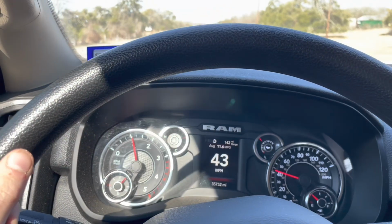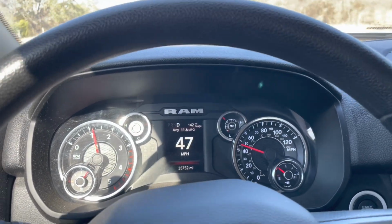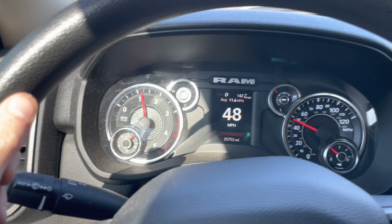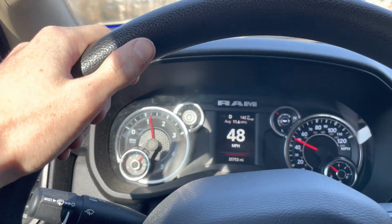Alright guys, here's the acceleration. Get up here, wait for it to turn to 70 miles per hour, and we'll stomp on it.